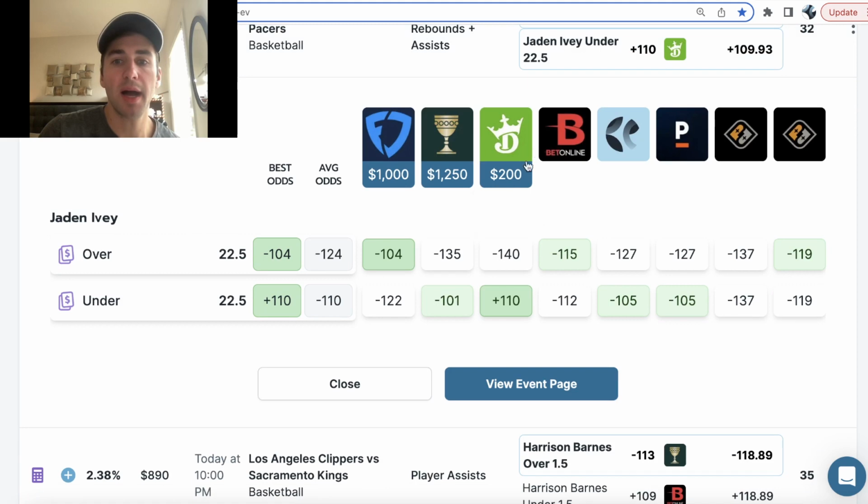Really like it. And again, one data point, two data points, three data points, four data points, all telling us the over should be juiced. This is a fantasy site, so I don't really include it because the odds are the same on the over and the under.